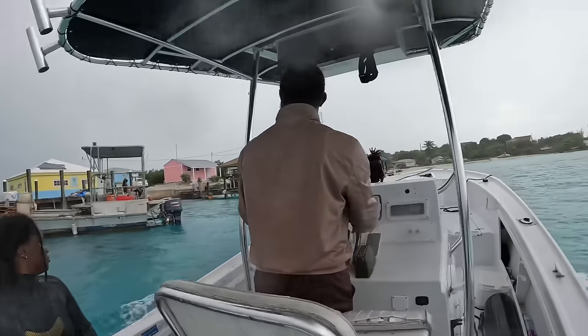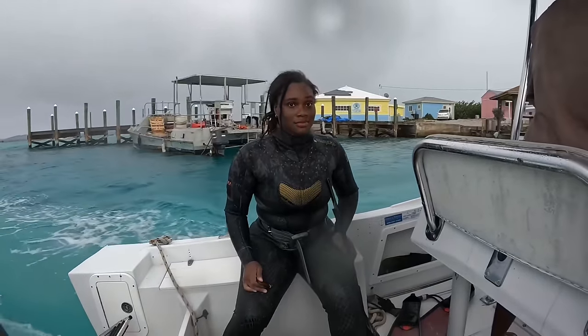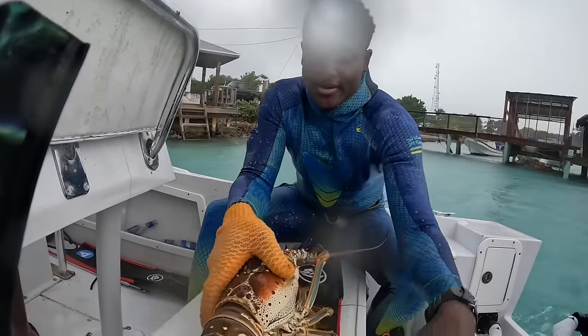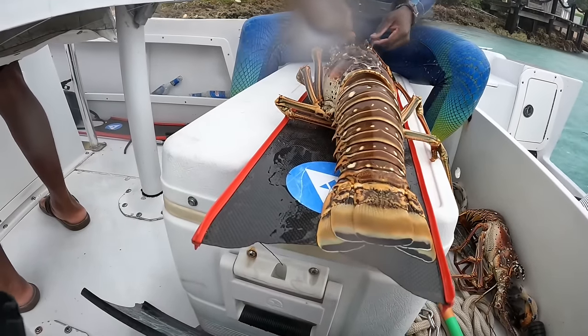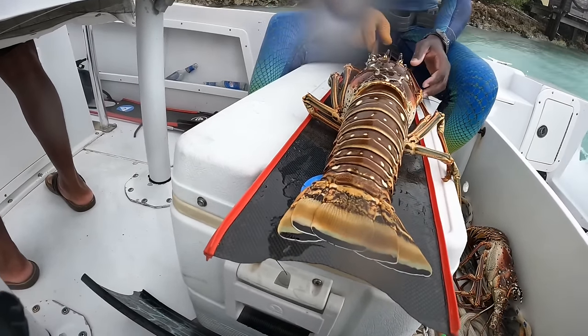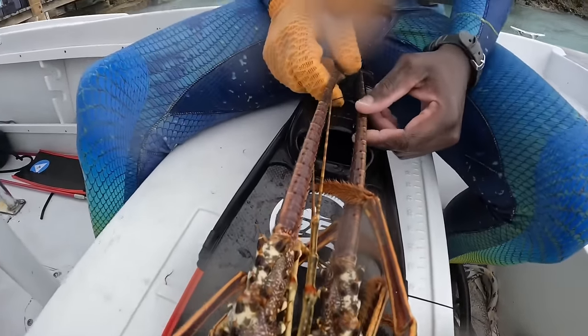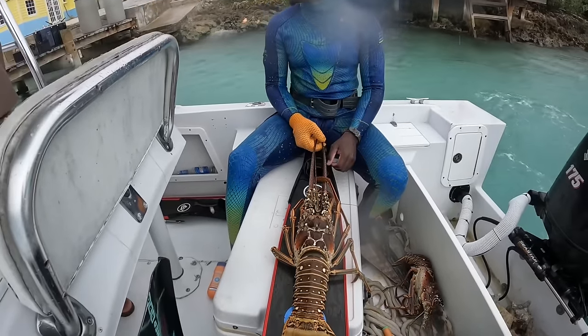So we just reached back the dock at Little Farmer's Cay. You know, we're gonna clean up the lobster, we're gonna clean up the fish, and then we're gonna head back and cook it, me and JJ. But check out the size of this lobster, guys. Almost as big as my fins. Just imagine that. Look at it.